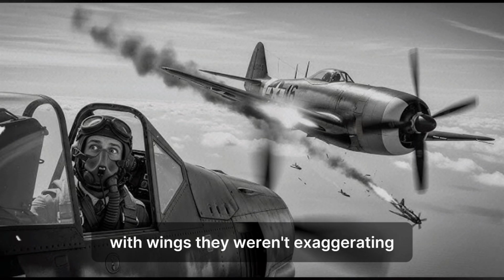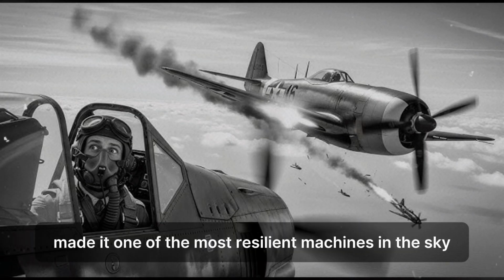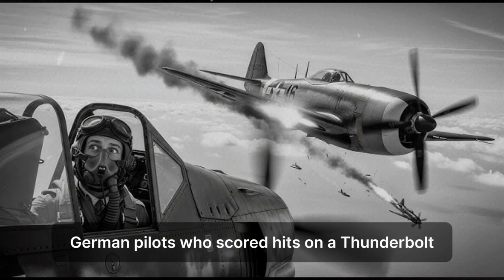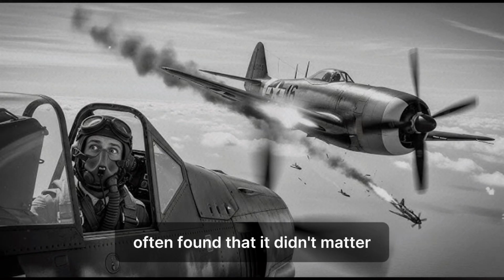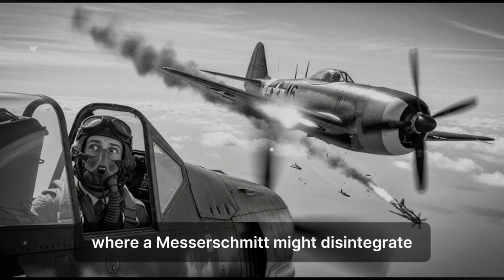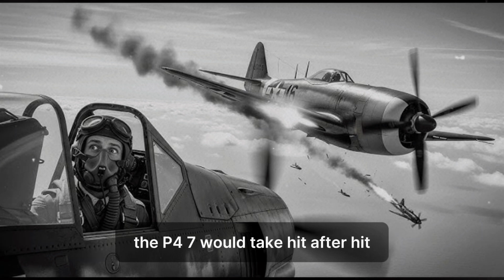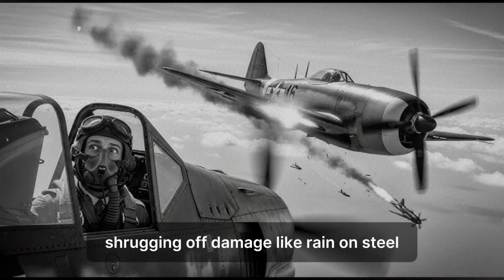They weren't exaggerating. The plane's heavy armor and sheer mass made it one of the most resilient machines in the sky. German pilots who scored hits on a Thunderbolt often found that it didn't matter. The American plane simply refused to die. Where a Messerschmitt might disintegrate from a single burst of return fire, the P-47 would take hit after hit, shrugging off damage like rain on steel.